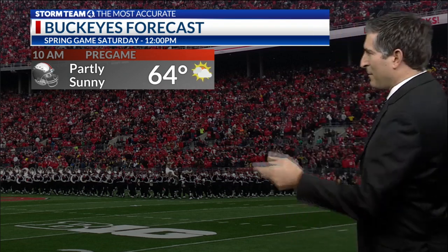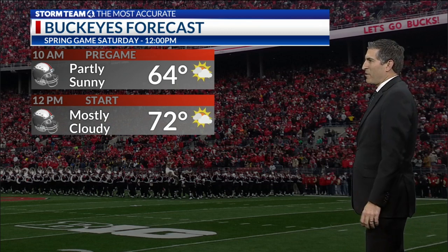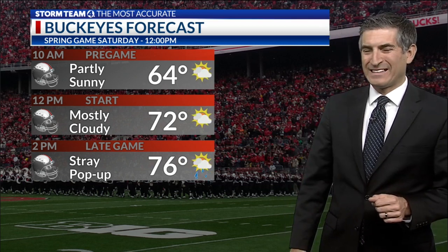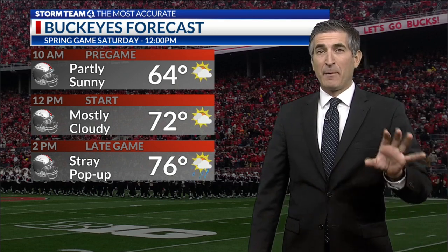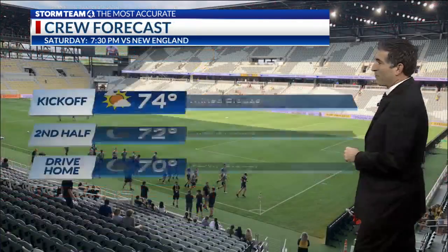Now, as we head through the morning hours tomorrow, I think for the Buckeyes spring game, if you're getting out before the game, temperature should be around 64 at 10 a.m. We'll get up to about 72 as they start the game right around noon. Just after noon they'll start. And during the game, we'll see maybe an isolated pop-up or two developing late into the game tomorrow. I think for the most part, though, most of us are going to be dry during the afternoon hours. We're going to have one or two pop-ups in the western side of that low, and temperatures will continue to warm back into the upper 70s.